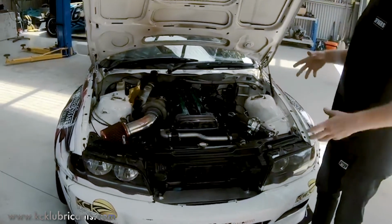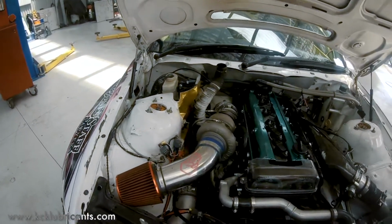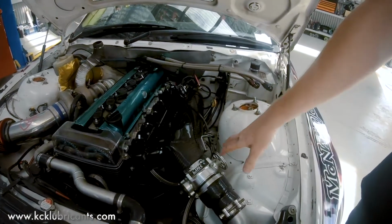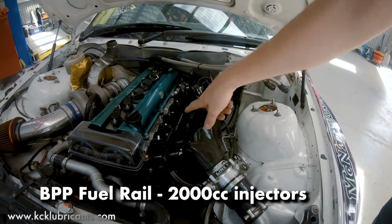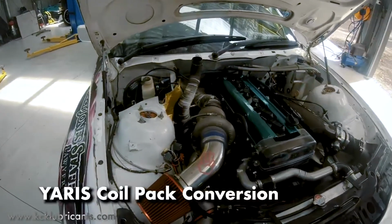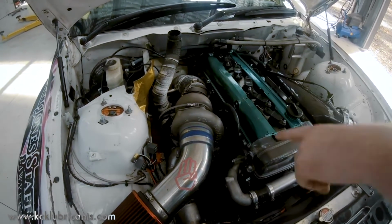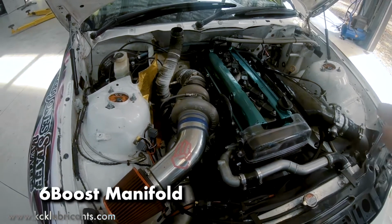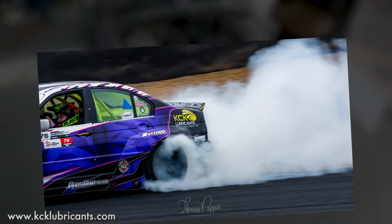So as you can see here, we've got the nice big 2J, fits in there really nicely. It's an inline 3-litre Toyota engine, and over this side we've got the forward-facing Pandem, which has a nice carbon coating on it, BPP fuel rails, and 2000cc injectors. Then we've got the Yaris coil pack conversion, which is really common with the 2J and the drift cars. And then the business side, we've got the Garrett 3582 turbo sitting on a 6-boost manifold, and the screamer pipe coming up out of the bonnet there to shoot flames for the crowd at night.